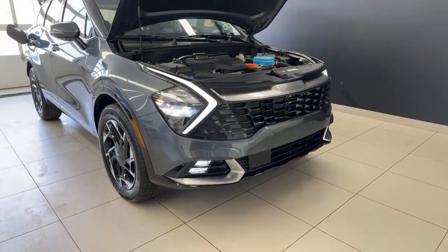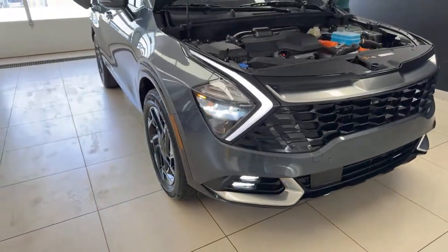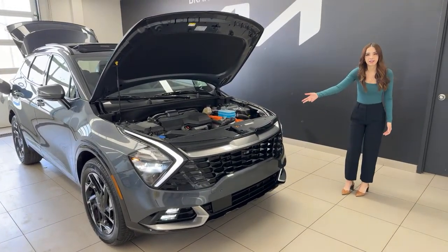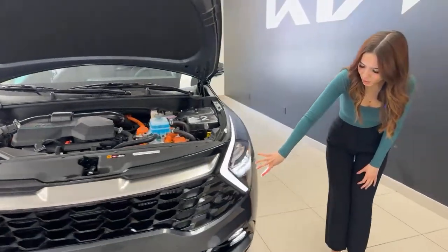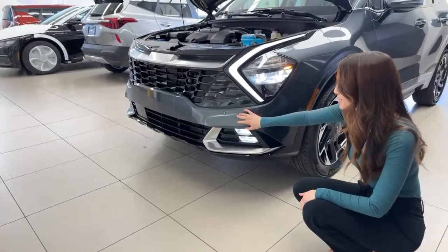And you also get LED fog lights, so we'll take a look at those. Super cool boomerang style main daytime running light, oh my gosh. I was about to say daylight savings light. And then our main headlight unit's also an LED, of course. Fog lights are down here, and if you look very, very close, this paint color makes it hide really well.